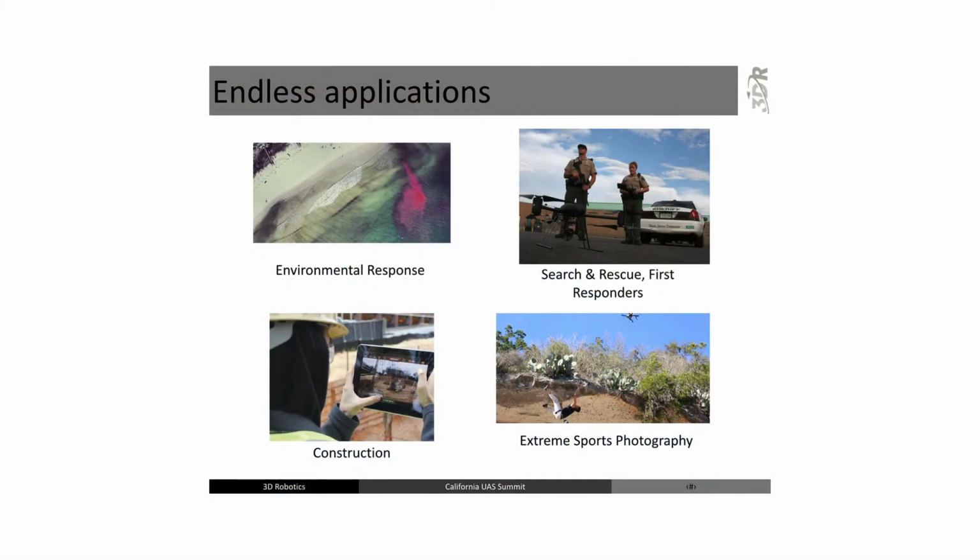Environmental response, first responders, search and rescue is just a huge broad avenue there for police departments and fire departments. There's a great competition that just happened a couple weeks ago in Australia. It's called the Outback Challenge, where you have to get a drone to go out into a large area of the Outback and find a lost hiker named Outback Joe. You have to locate him and then deliver water and a little bit of food to this lost hiker. And whoever does the best job gets $50,000. So there's some serious investment in being able to use these things for real purposes.